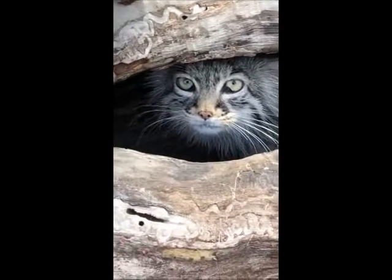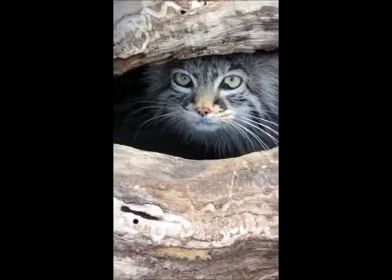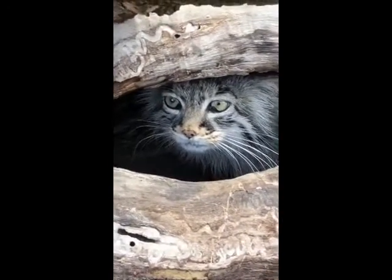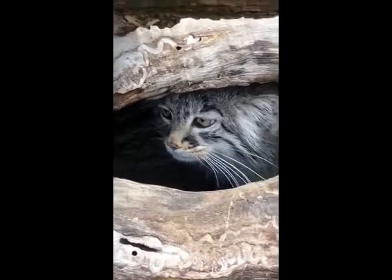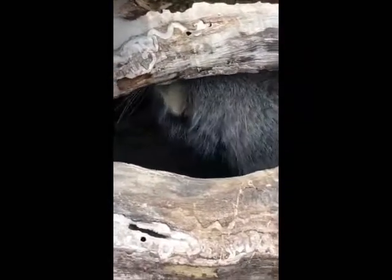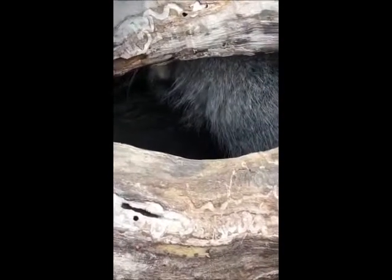Dane, he's 7, wants to know how they spend their days. Just like a lot of other cat species, they do spend a lot of their time sleeping, napping. If they aren't hunting, they're probably napping. Oh, she heard something back there. I think I heard a squirrel in the back. She's watching.